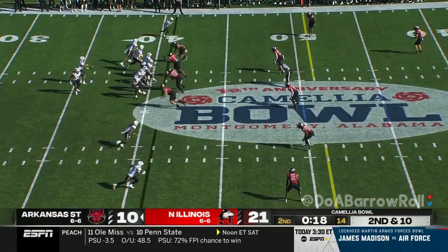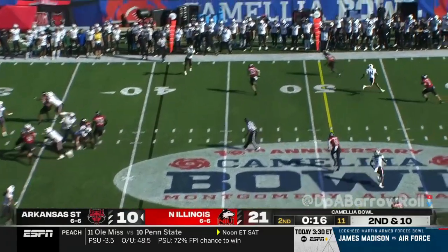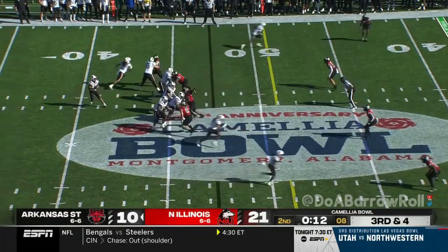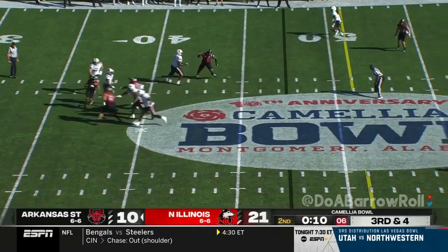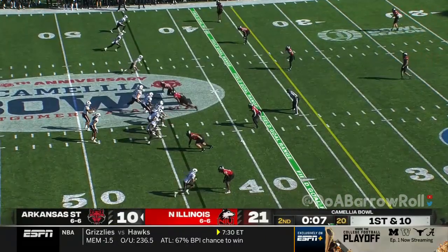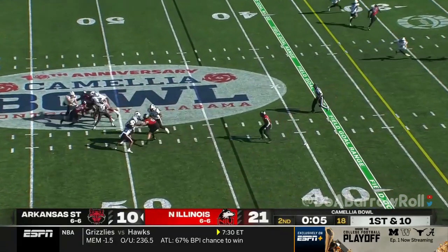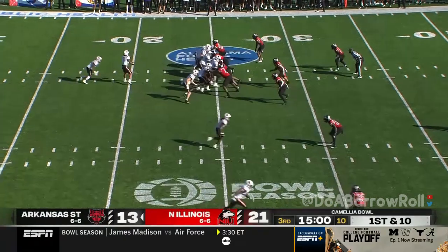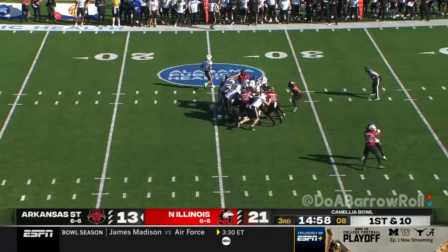Second and 10 from their own 41. Two timeouts for Arkansas State. Put him right in that window. Another complete. Kind of inviting them to run the ball. Raiders going to look to throw. Lets it fly. First time since 2019, Butch Jones leading his fourth different school to a bowl game.